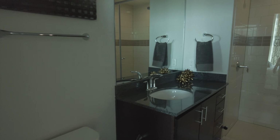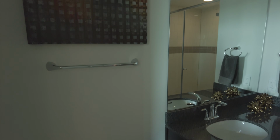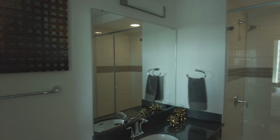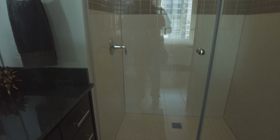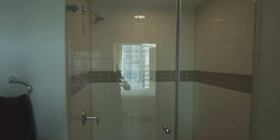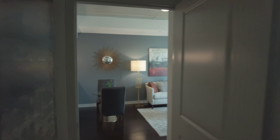The bathroom is, well, you can see it. So there's a walk-in shower, I want you to notice too, so that's there. And then it goes right back into the living dining area.